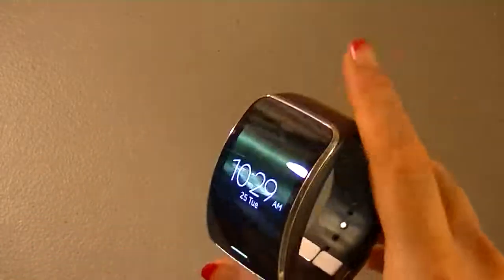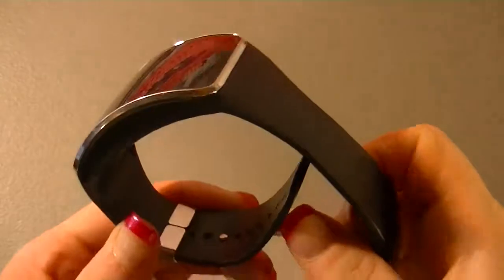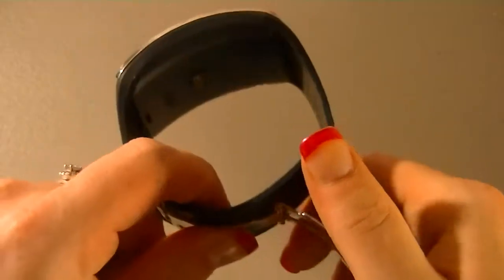Hello, okay, this is a quick Q&A video. People have been asking me what my watch is, if it is the Apple Watch, but it's not. This is actually the Galaxy Gear. I absolutely love it. It's easy to adjust the watch band size.